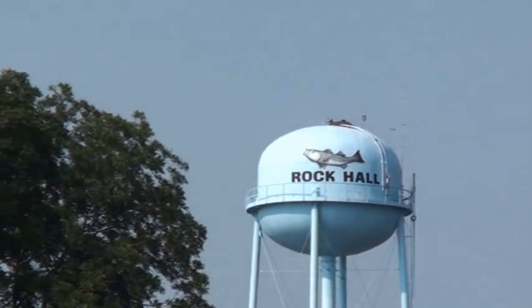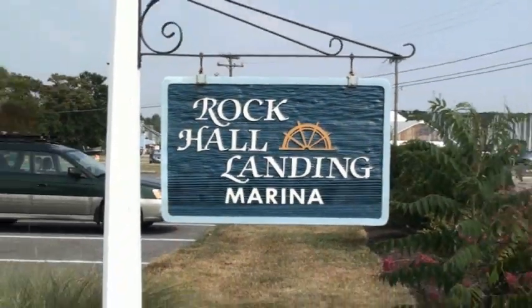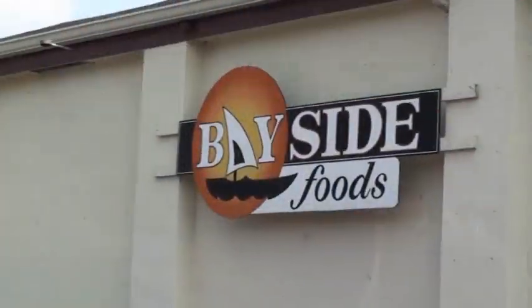I headed into Rock Hall for a marina stop. Rock Hall Landing Marina is a transient-friendly stop. They have a bike rental and a grocery store in town for resupply.